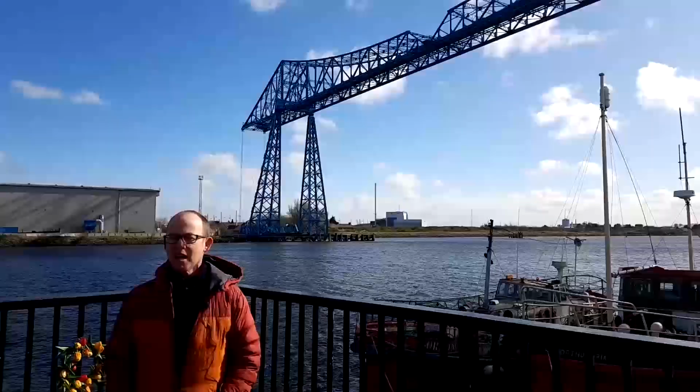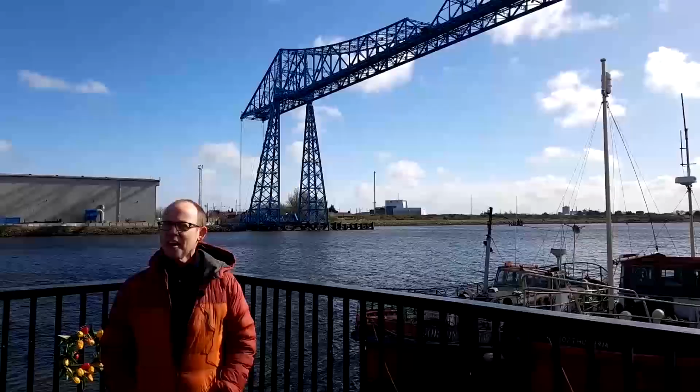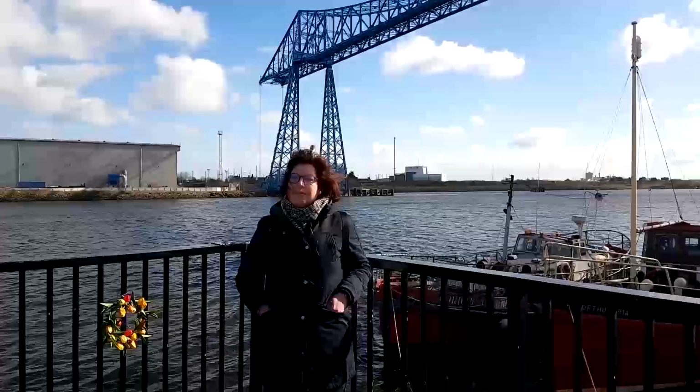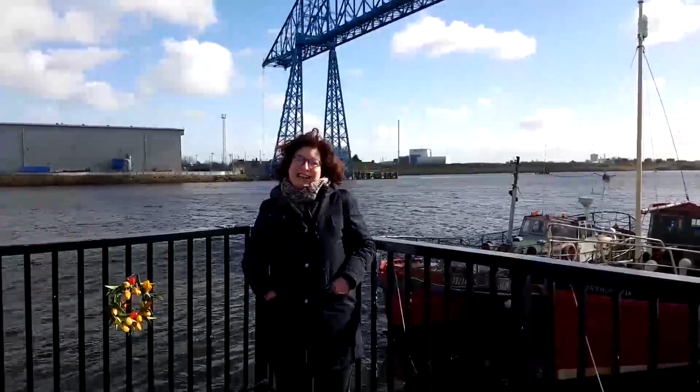Then a bit later on, there was Have We the Same Pet, which was a comedy show that was filmed here. We get many visitors coming just because of that. The bridge is massive to the whole of this area. As soon as you mention Middlesbrough, everybody goes, Transporter Bridge. Everyone's got a story. Everyone's got something to say about it. I actually live over the other side, on the Port Clarence side. So I see it from both bits.